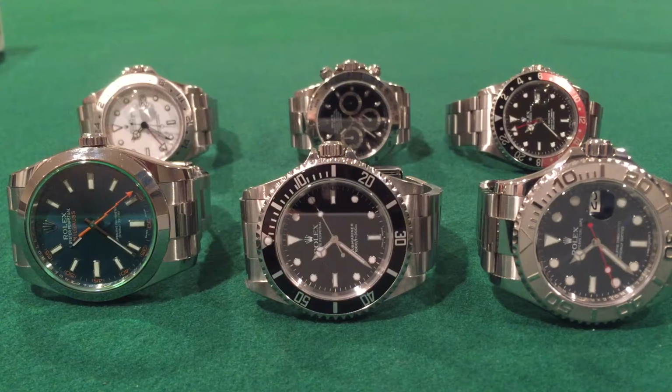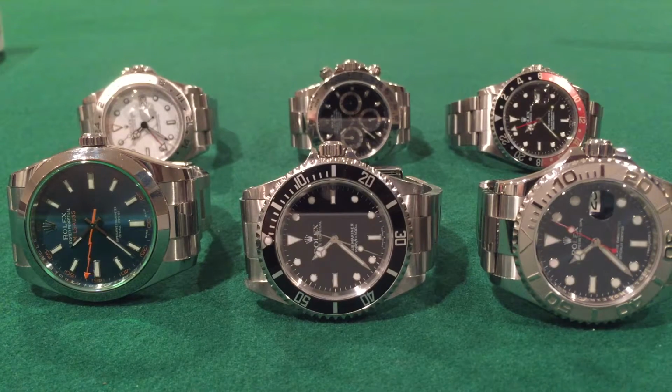At that price range, right, for a 5513, I'd say you're looking at least 7,000 to 8,000. That's kind of hard too, right? Would you pick that over the modern sub? I'm not a fan of the modern sub, to be honest. Maybe I'm just being hypocritical now. But then I just feel that the modern subs, the super case and the maxi dial, can be a little bit overwhelming, right? I think that with the modern Rolexes, the case is just a little bit too bloated.